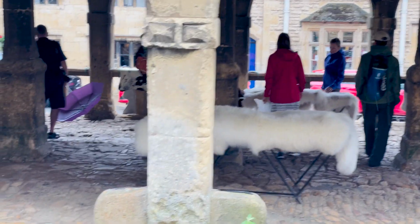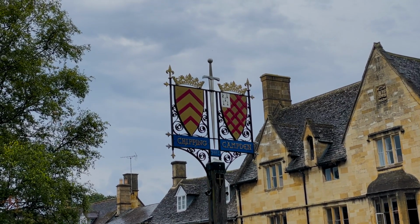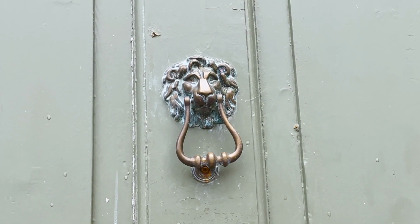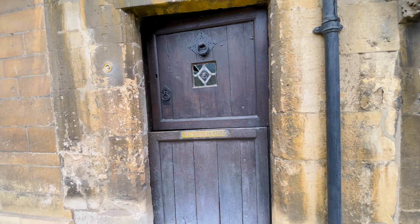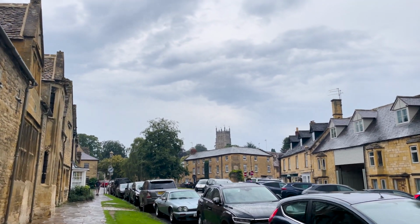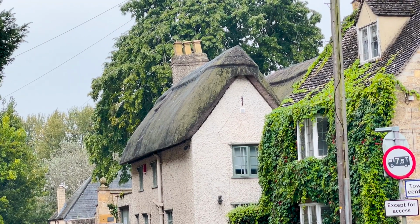There is this marketplace, and they were selling like sheep's wool. So many little decorations and beautiful lanterns, and every door has something interesting. There were knockers or cute little names. The doors were all really cool. It was so much fun walking down this main street. They even had thatched roof houses.